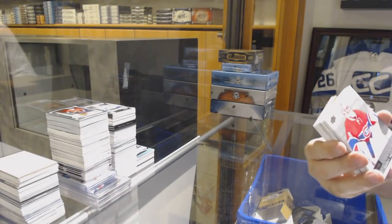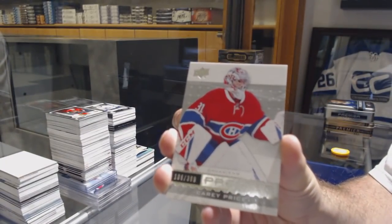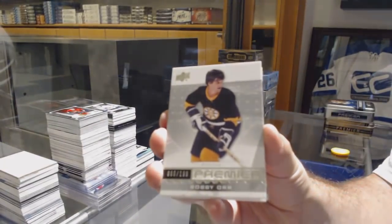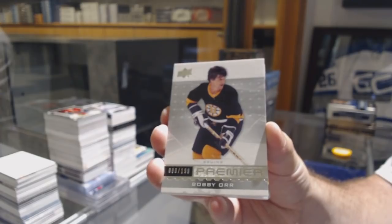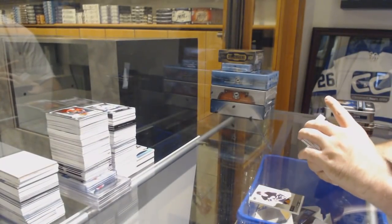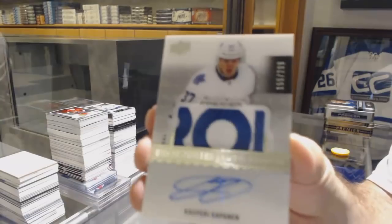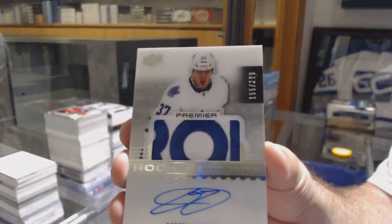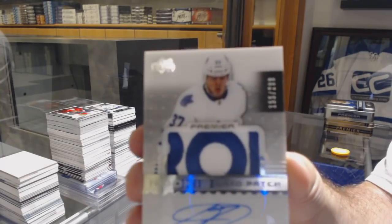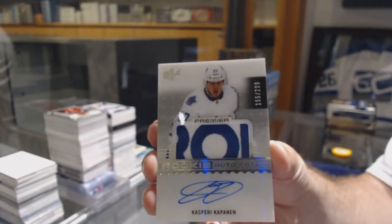We've got for the Montreal Canadiens, Carey Price. Carey Price. For the Boston Bruins, Bobby Orr. Don Cherry bashing. That is filthy. For the Maple Leafs, to 299, Kasperi Kapanen. That is a phenomenal looking swatch. Kasperi Kapanen.